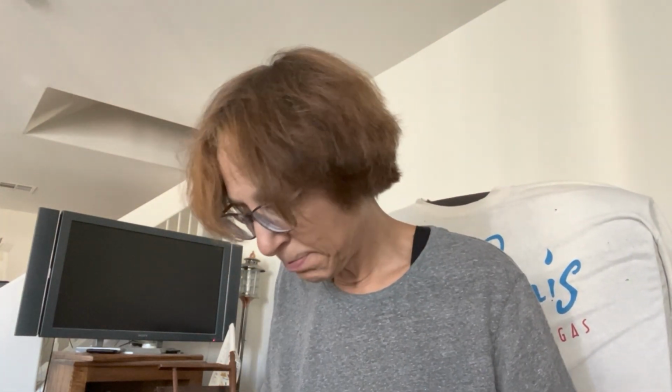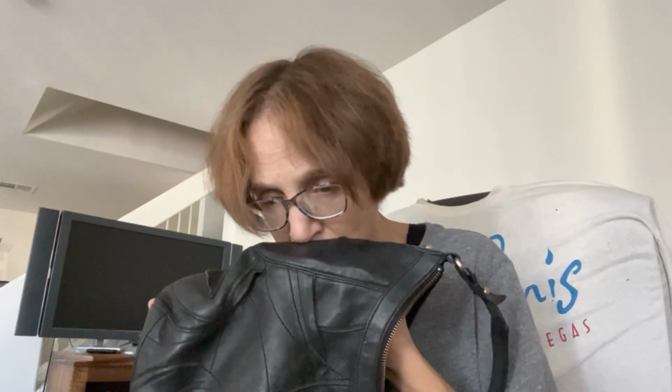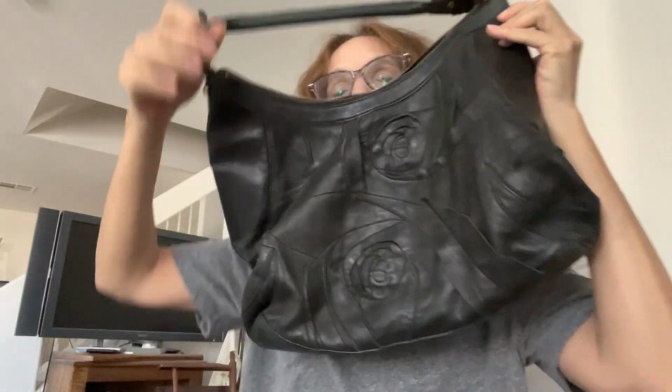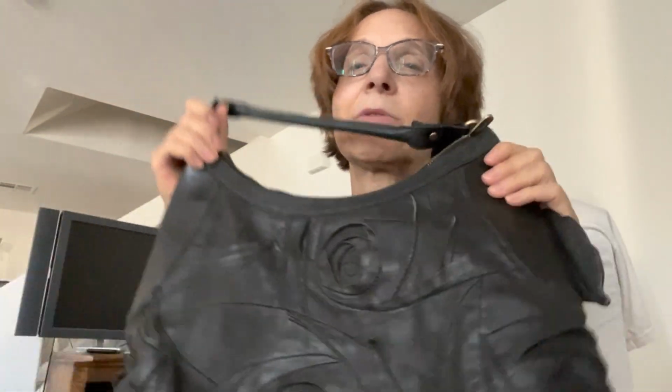Last bag is Botkier. B-O-T-K-I-E-R. Botkier. Don't know it. This one also had very mixed comps. Some super high ones. Leather. But I thought it was interesting. It's black. It's got, hobo? No. What is this slouchy thing called? Anyway, look at the design on it.